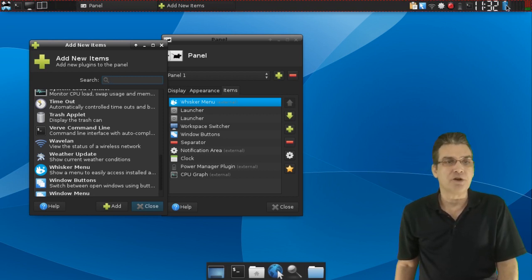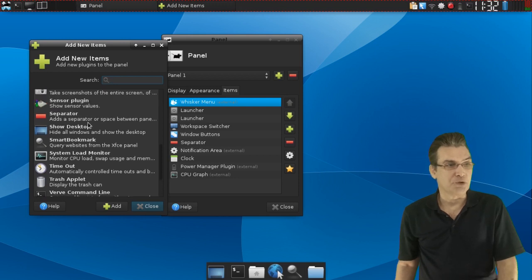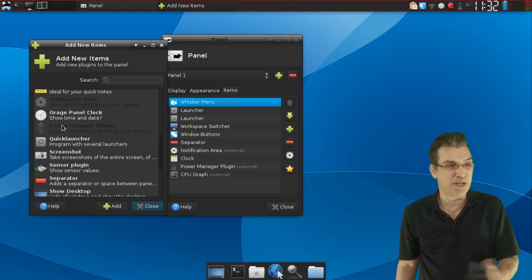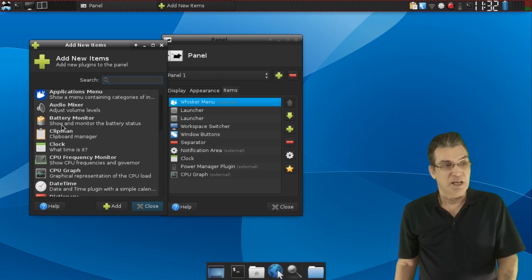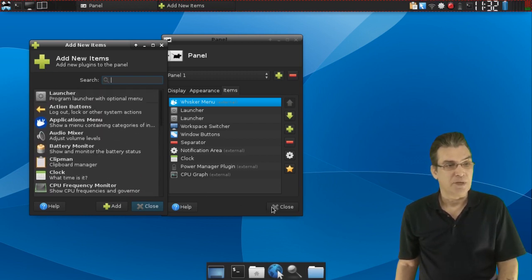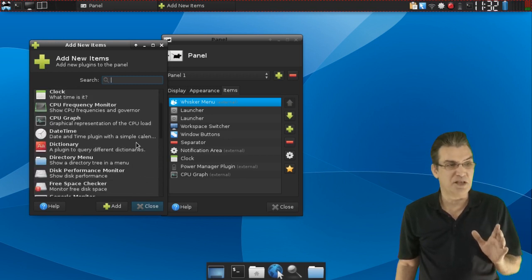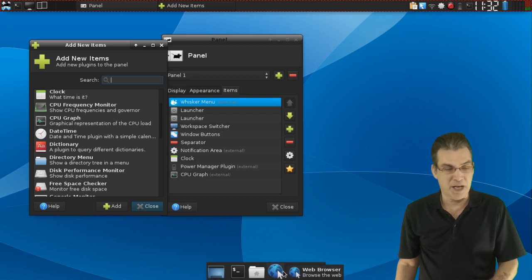But you'll notice I've got the CPU bars, I've got the power manager, I've got the time, and a few other little things on here. So pretty much, this is cool. You can have sensors, you can have a screenshot button for taking screenshots and that sort of thing. So that's really cool. There are literally tons and tons of widgets that you can add to your panel. You could even take all these icons out of your dock and put all this stuff down in here. So the sky's the limit with this.